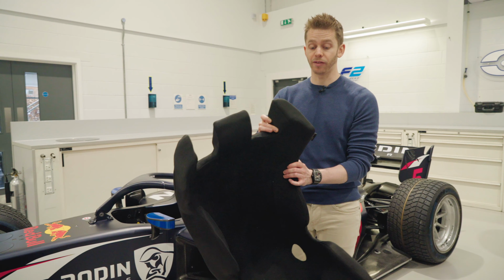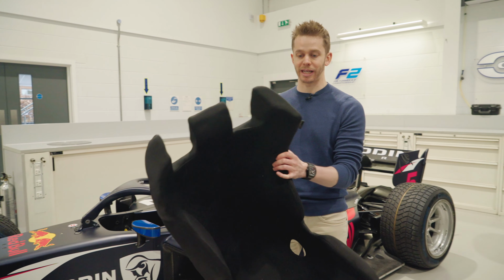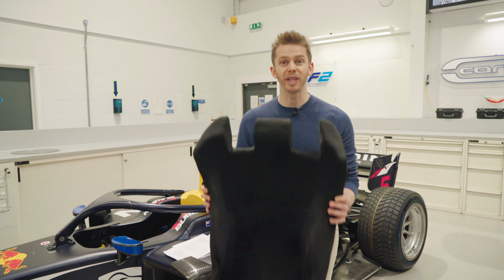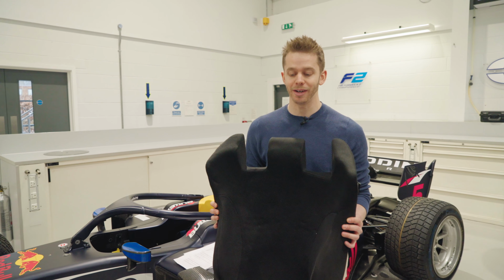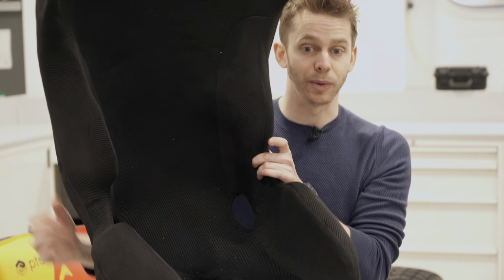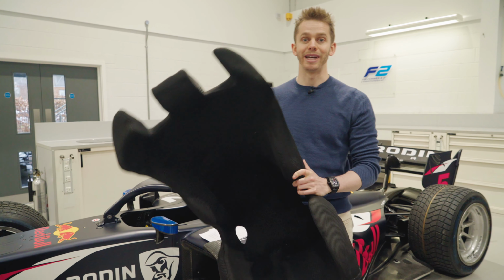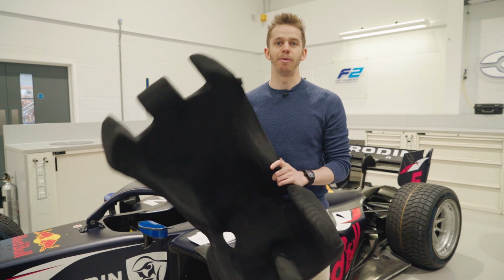These are often then covered in antibacterial and protective materials to keep them good for a full year's racing competition, and provided to the driver in this form with the belt holes cut inside them for the seat belts to go through and protect the driver throughout the whole racing year and give them the maximum performance.